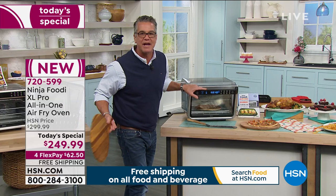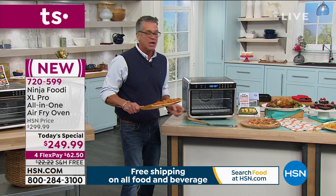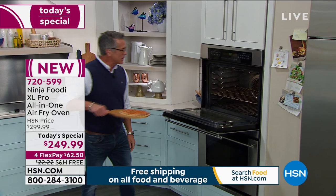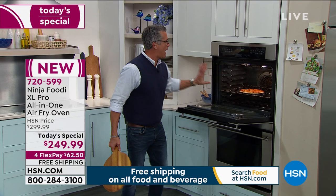You're going, $249, that's kind of expensive for an air fry oven. Well, look at this. Come on over to this oven. Why would I take a pizza this size and put it in an oven? Look at how big that oven is. Look at how little the pizza looks on there. It's a waste of energy. I'm heating this whole thing up.